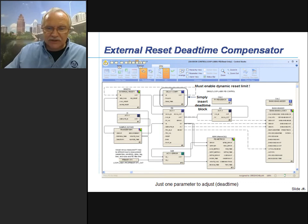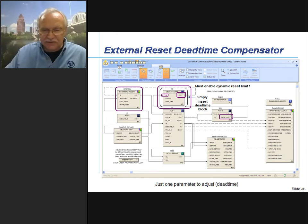Now, compare that to just adding a dead time block here. What you do is you insert it on the output of the back calculation out, and take that as an input here, and then the output of that goes to the back calculation in of the PID, but here we've got an external reset block for simulating PID Plus in versions earlier than V11. But basically what's coming out of here is what would be coming out of the dead time compensator and ending up in the back calculation path right there.